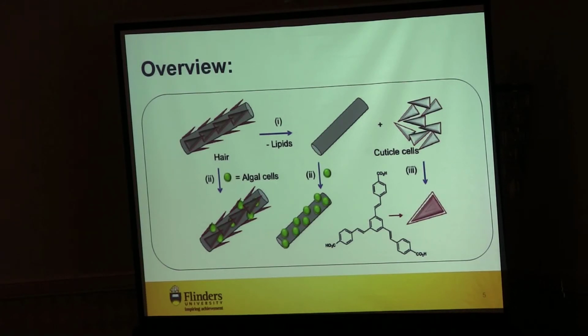So here's the idea. You take human hair, and we used a deep eutectic melt, which is made of choline chloride and urea, and you can exfoliate the cuticle cells that line the hair. Then you can use these, here coated with a novel antibiotic, and we showed that you can release the antibiotic at conditions reminiscent of the small intestine. We've also taken the hair with or without cuticle cells and immobilized algae on the surface and used that for wastewater treatment.